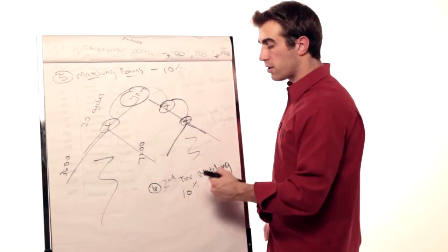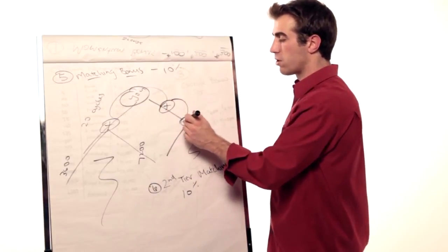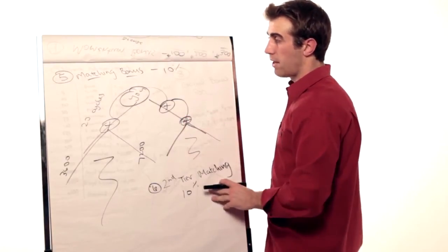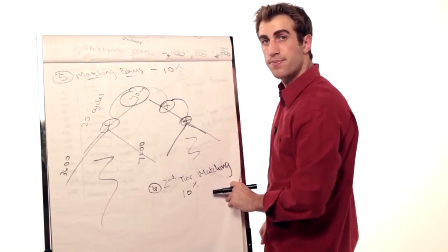The 2 tiers, the second tier matching of 10% says I enroll this individual, this individual enrolls this person here, and they're making a substantial amount of money in the business. I'm going to also participate in that, and therefore I have an interest to go now not only to the people I enroll, but the people that they enroll. I want to help them succeed.